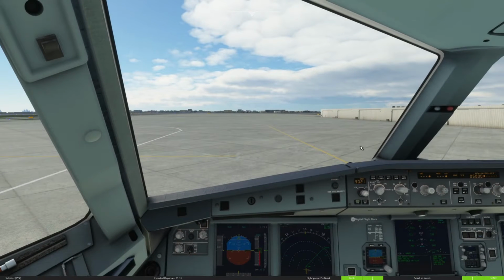Alright, let's get out of here. We'll take our taxi clearance. As we're going to go out, we're going to taxi Echo up to Hotel, then cross over to Bravo, and then Bravo up and around. 215 left.